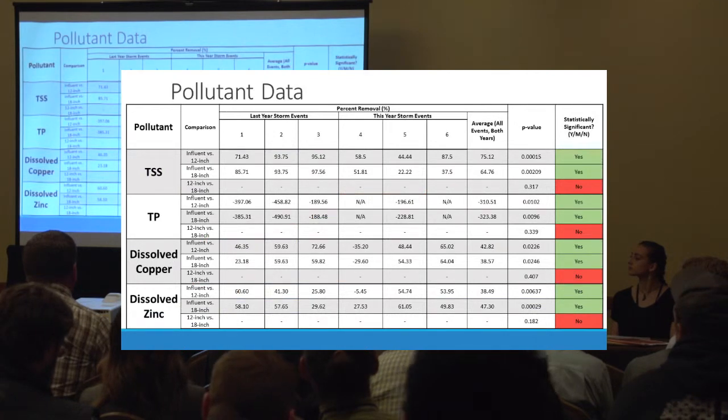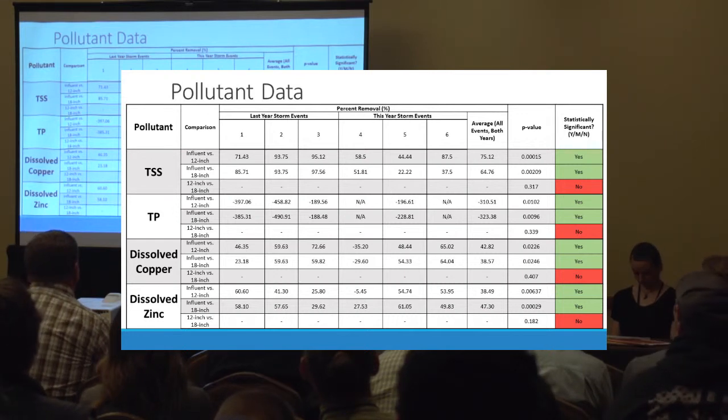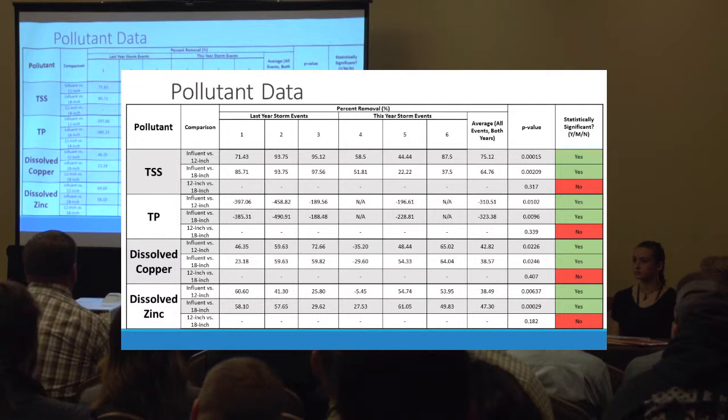This is our pollutant removal data. It has the data that we collected this year, which is events 4, 5, and 6, and also the data that was collected last year, events 1, 2, and 3. This was done so we have more data points when we look at analysis. For TSS, our last 2 data points, 5 and 6, we decided to ignore because the influent concentration coming in was too low, and so they weren't very good data points. Those averages then become around 80%.